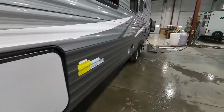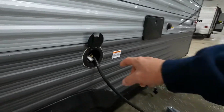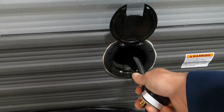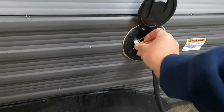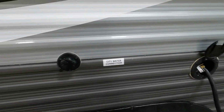Power cord conveniently stores inside your unit. Push it back up in there when you're done here. 30 amp cord. At the end of that 30 amp cord, should you need to plug in at home, we have a 30 to 110 adapter. Got our power hooked up, let's hook up our water.